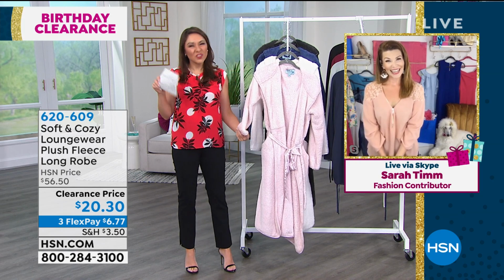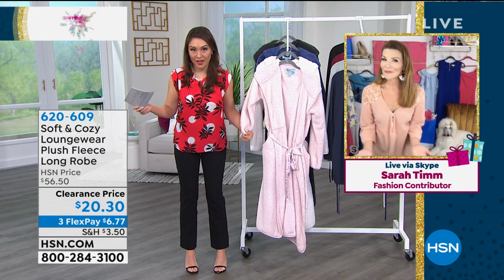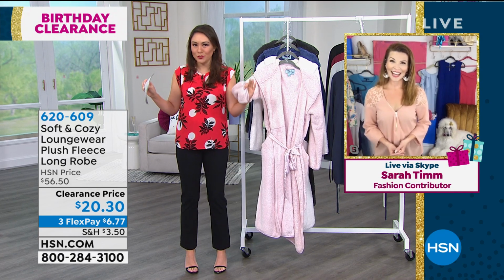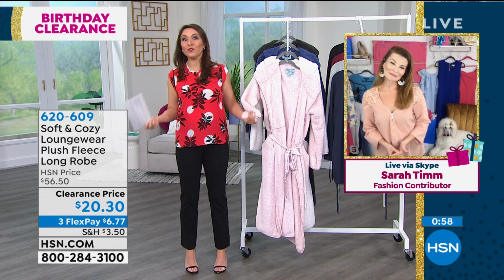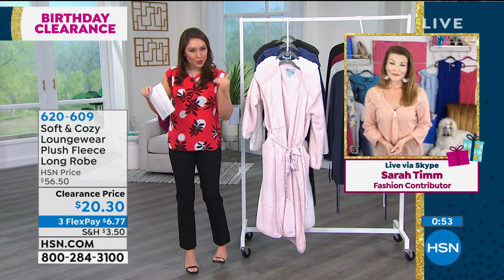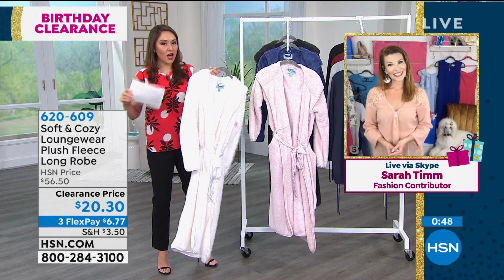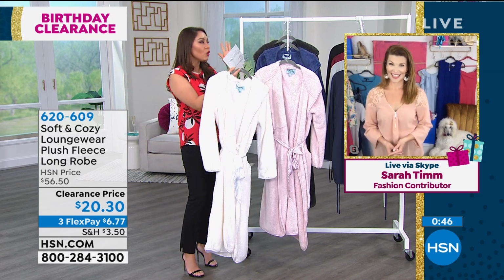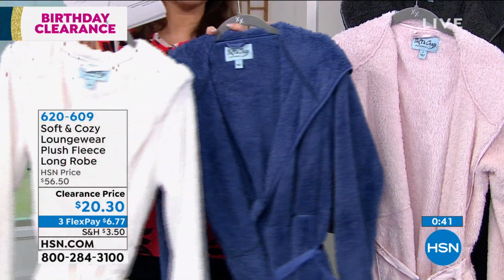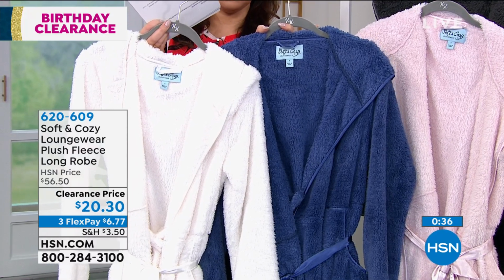You're getting a $56+ robe for $20 and some change today. That's this kind of robe. So if you've always wanted that really nice robe, but you're not really sure you want to spend $50 on a robe, you can get that niceness for the $20 price. And by the way, this would also be a great giftable. Sarah, I know it's early, but if you're thinking Christmas, if you're thinking birthdays, you're thinking someone maybe's just under the weather, whatever it is, this is a great gift.